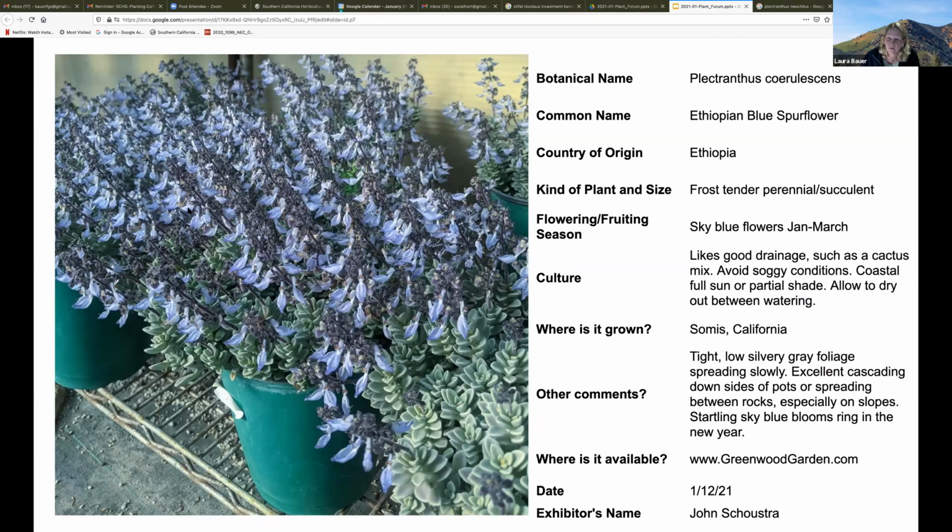Don't let it, don't drown it. And those flowers are really pretty spectacular. It reminded me a little bit of Plectranthus neochilus, which, you may have seen, has more of a purpley flower, and it has a really strong scent. I don't know if this one has a smell to it. I don't see anything in John's notes.